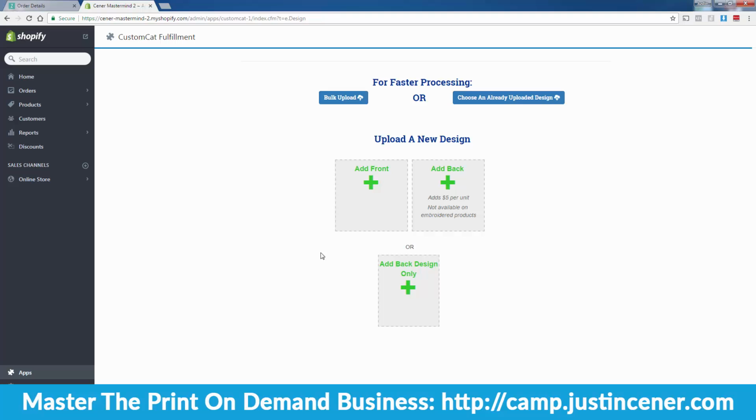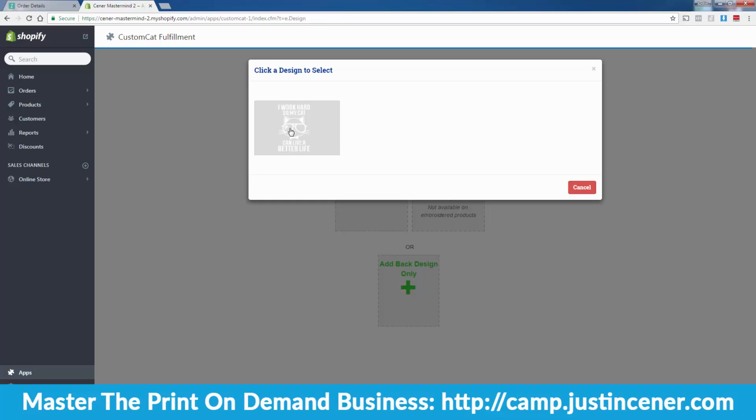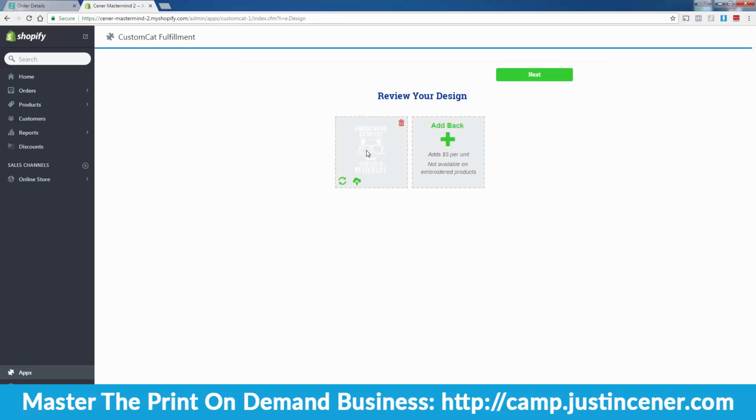So now that we've added our design, we're going to come over here and click Choose an Already Uploaded Design, because obviously we just uploaded this cat design. Here you see, "I work hard so my cat can have a better life." Right, that little design is now going to be placed over here. This is the representation for the front. If you wanted to add a back design, you could do that over here.